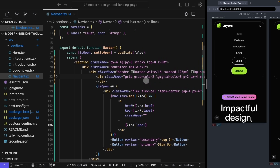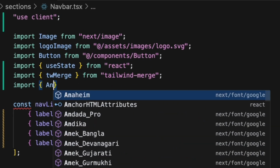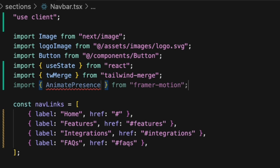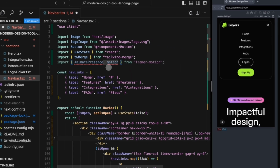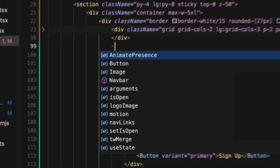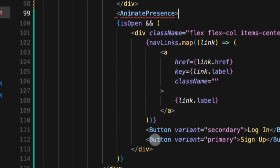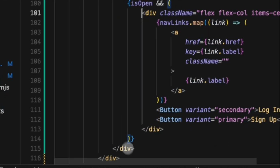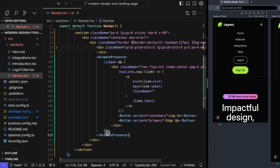this animate presence component. So first I'm going to come up to the top of my file and import animate presence from Framer Motion. And as we saw in the docs, we'll also need a motion component. So I'm also going to import that motion components here. Now to use this, we'll need to say animate presence around whatever we're removing and adding to the DOM, which is going to be this div right here. And then we're going to put our ending animate presence around that and go ahead and hit save.